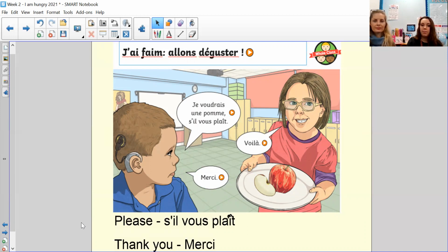So je voudrais means I would like. So if you're asking for something, you'd say I would like. Je voudrais, and that is the first bit. And then une pomme, if you can guess from what the little girl's holding, is an apple. So une pomme. S'il vous plaît, we have down the bottom, means please. So if you're going to ask for something in French, you'd say s'il vous plaît. So altogether that reads, I would like an apple, please. It's very good to have those lovely manners at the end there, the s'il vous plaît.